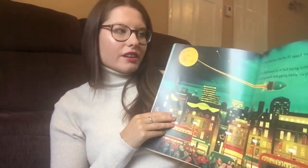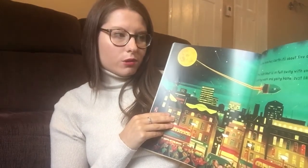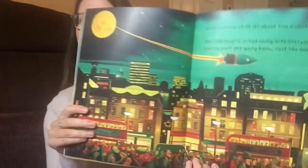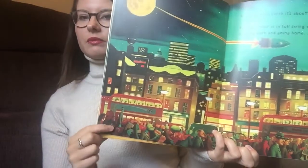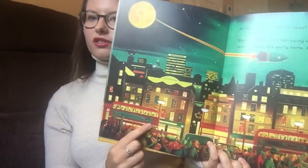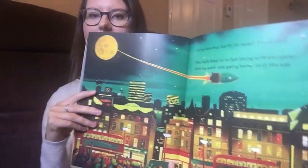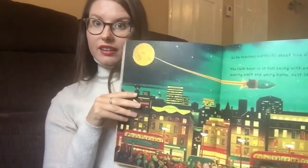As he reaches Earth, it's about 5 o'clock. The rush hour is in full swing with everyone leaving work and going home, just like Bob. Now, these people are also going home, but they're either walking or going on the bus or in a car or in a van. But how's Bob getting back to Earth? He's going in a rocket.